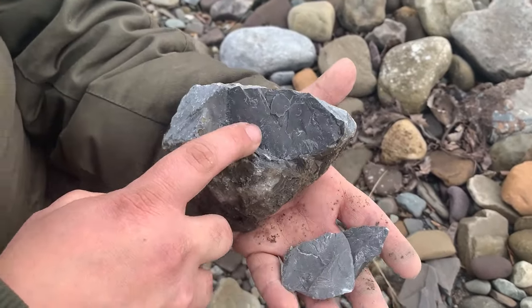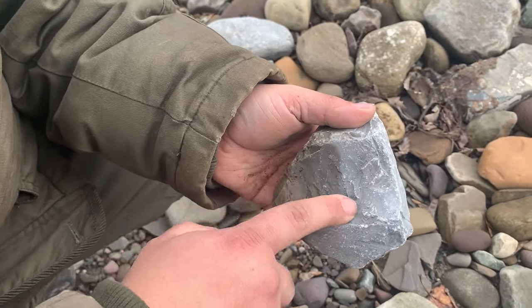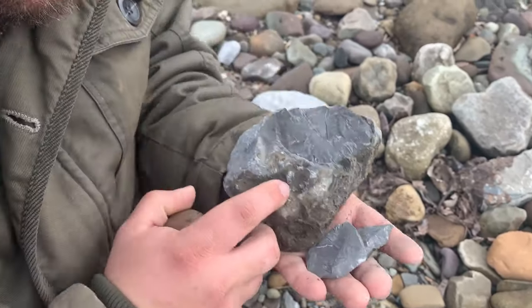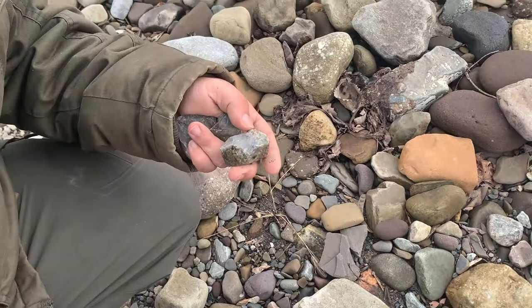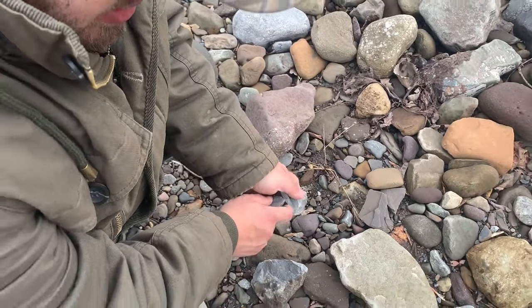Did you just have a feeling about that? I just had a feeling, yep. Just because I saw that color change. That's funny. That is flint. That's usually what limestone looks like. Here's more. This is weird looking. Alright. That's amazing.